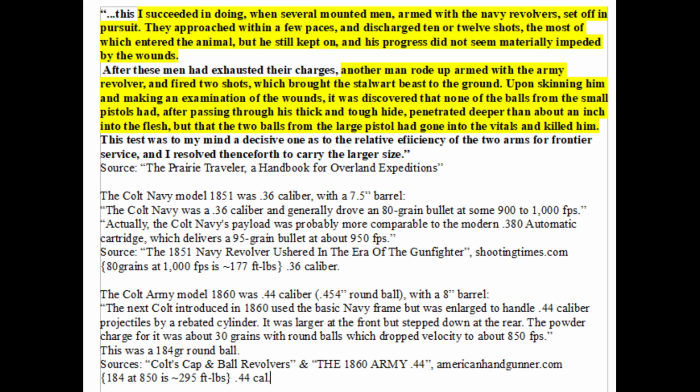These bullets were round balls made out of soft lead, and were of similar size and weight to quadruple-aught buckshot. However, they weren't particularly powerful, having less energy than many .380 rounds. What actually killed this grizzly was 2 rounds fired from a Colt Army Model 1860 in .44 caliber. These round balls were actually .454 in diameter and have power comparable to a 9mm.